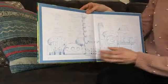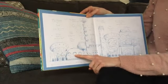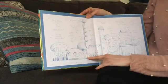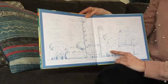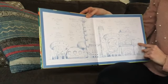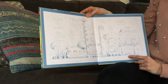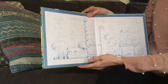Here's the blueprint for his house. My House by Jack. Remember his kitchen and his living room and his bedroom up in the tower with the slide going down? Then his art room, flying room, huge racetrack room, fish tank room, and the plexiglass playroom. I do think you might think this is familiar. It's the car he built before.